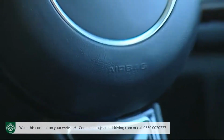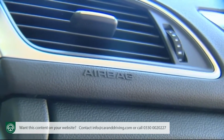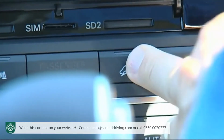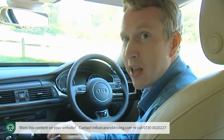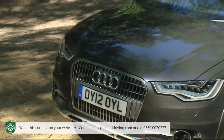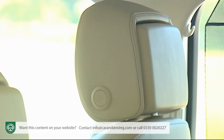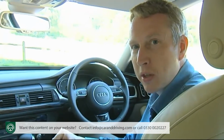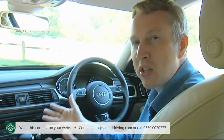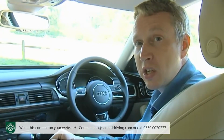At least basic levels of safety aren't optional, with 6 airbags and all the usual braking, traction and stability electronic aids there to help you avoid an accident, along with tyre pressure monitoring, ISOFIX child seat fastening, a bonnet designed to reduce pedestrian injuries, and anti-whiplash head restraints all included in the standard tally. But of course, you can go much further than that on the options list with features like the pre-sense safety system that initiates preventative measures if it thinks a collision is imminent.